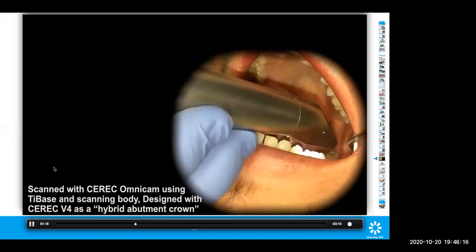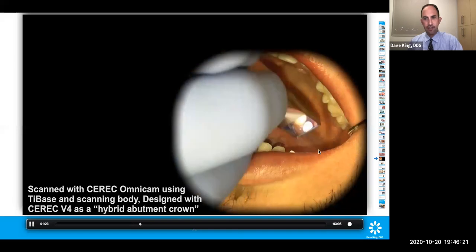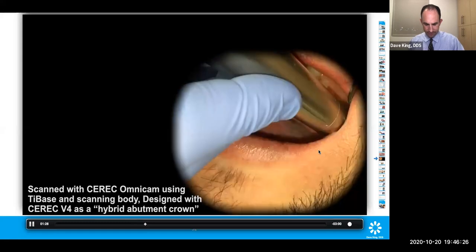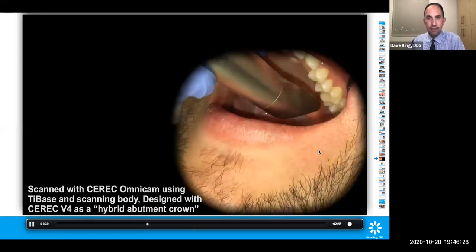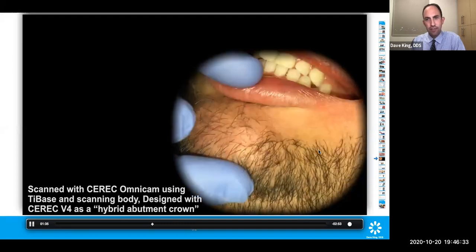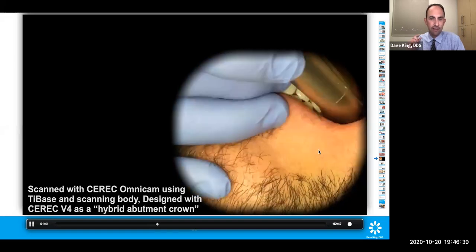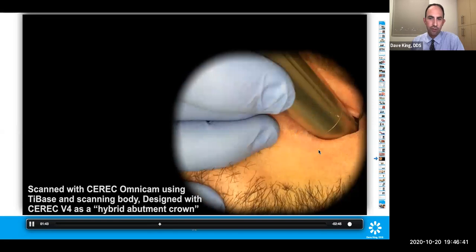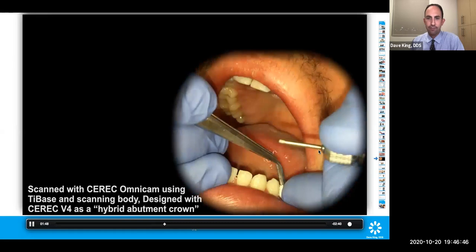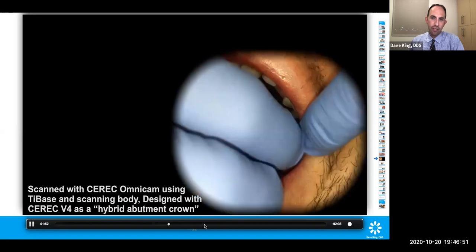Okay, so you can see just finishing the scanning process here. We are running out of time here. We're going to have to hop through these slides pretty quickly. So scanning the upper, scanning the lower, scanning the bite. You have to be cautious though at this stage that when they bite down, they don't hit the scan body, otherwise they could deform it and even damage the implant or the tie base. Then we're going to take it off. We're going to put on the healing abutment.